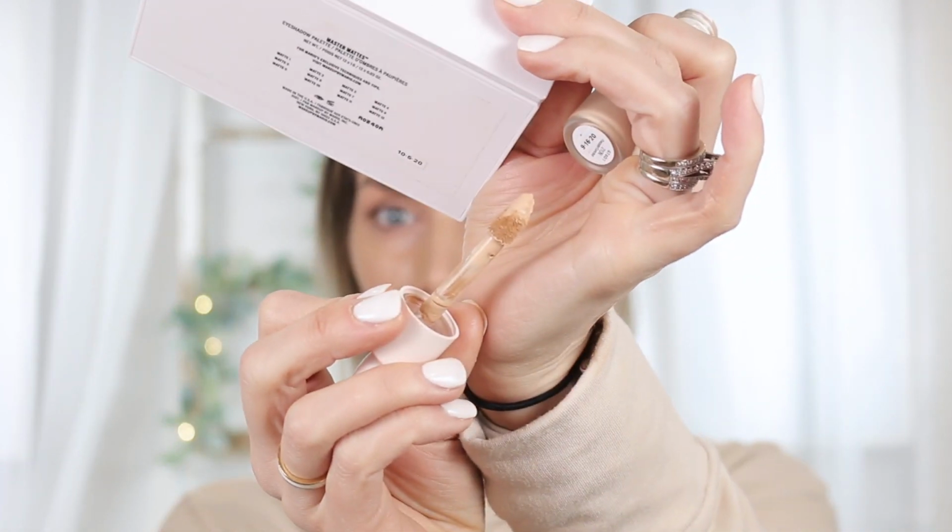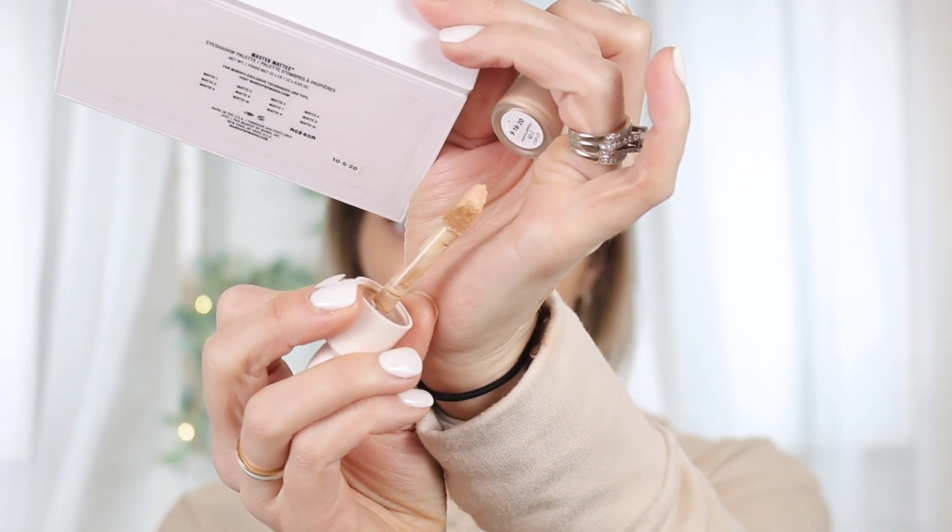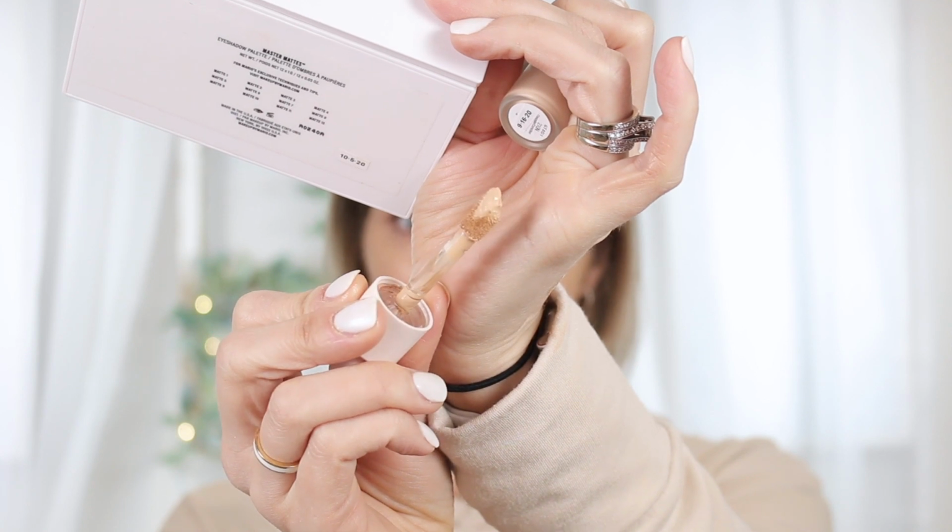I have the color 210 in. So I'm sure everybody knows what this concealer looks like, but it's got kind of a different doe foot. A lot of product comes out on the doe foot, so be careful with that, because if I do remember anything, I believe I remember that you just don't need very much. So I'm just going to dot that under the eye, and I did not dip back into the product. That's how much comes out on the doe foot.